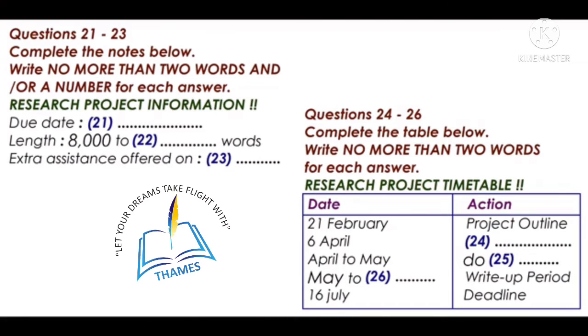Now listen carefully to the first part of the conversation and complete the notes and table below.